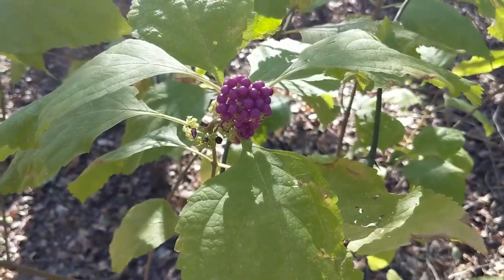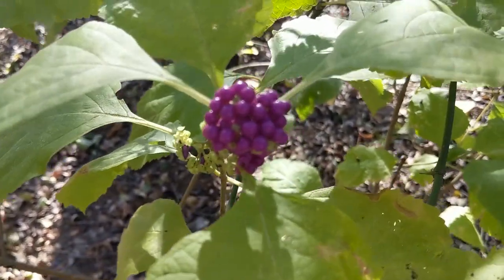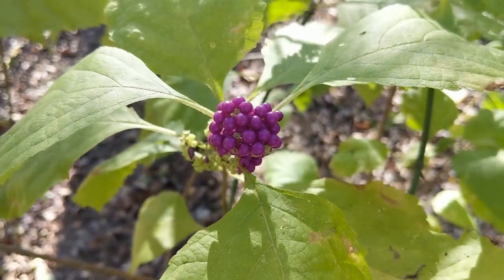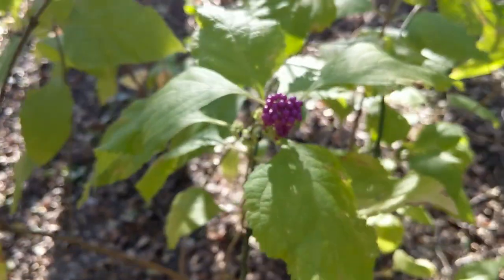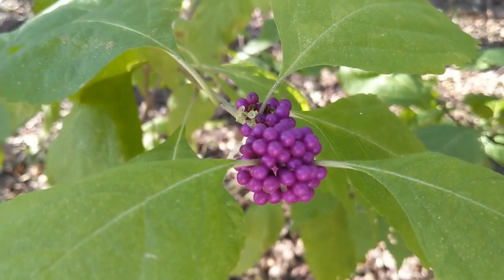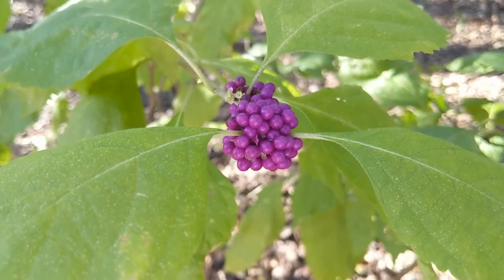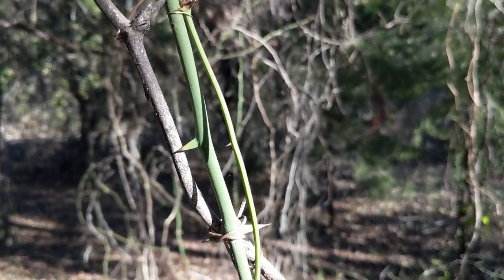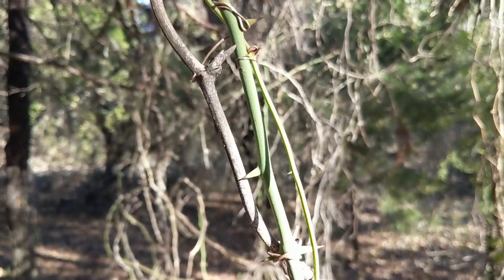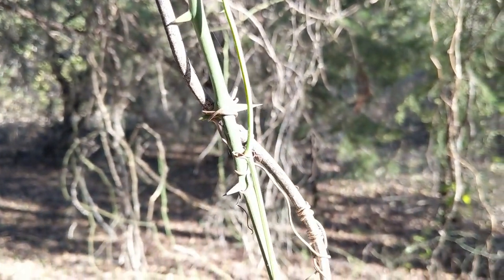Can't wait. Check these little berries out. See if I can get them to focus. They're pretty. Nice purple berries. Look at that. I wonder what kind of plant that is. Beware of the dreaded pokies. You don't want these things to wrap around your leg when you're walking in shorts.